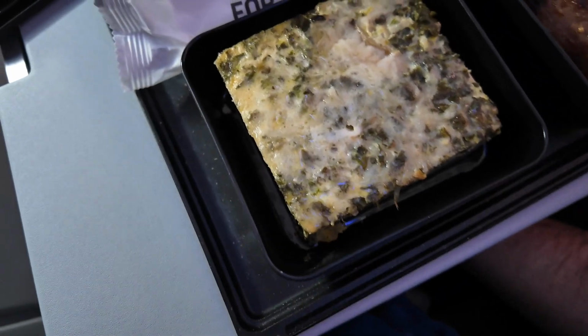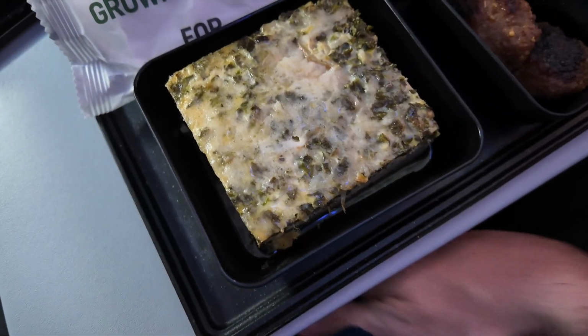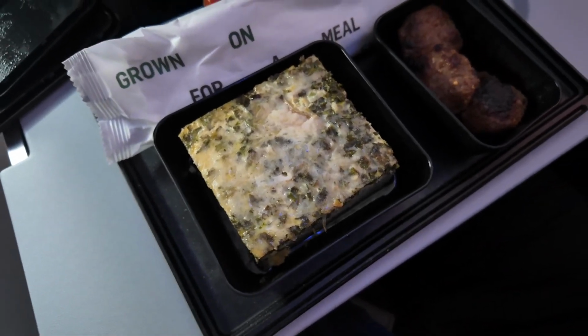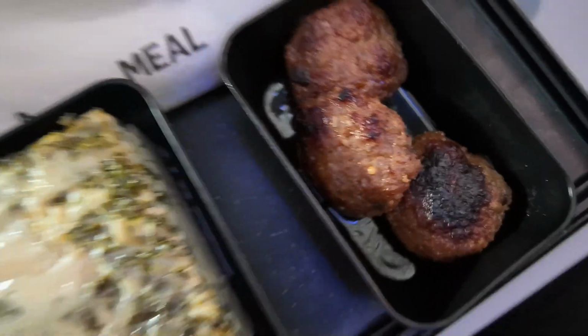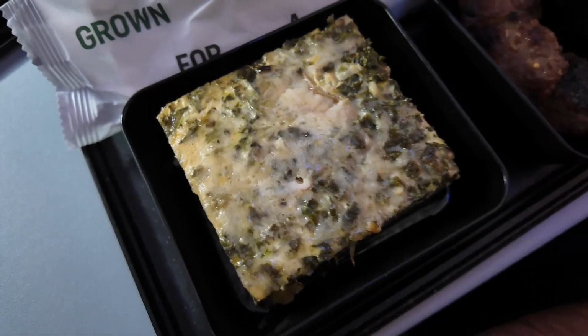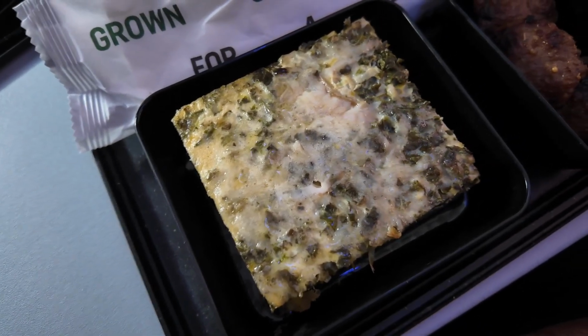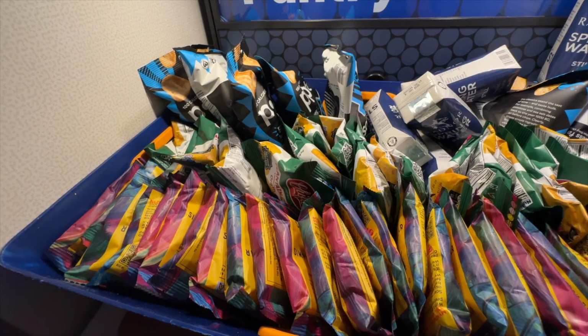It's an interesting look. The sausage smells really nice. This looks weird, but it looks fresh though, and that's kind of what's important, right?